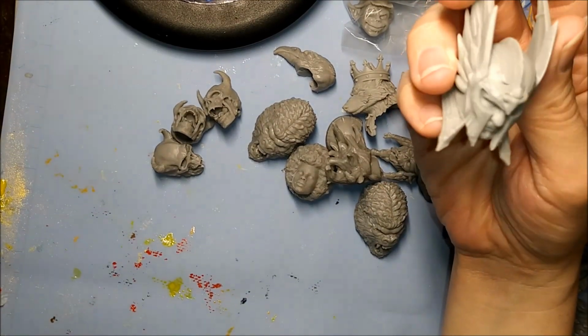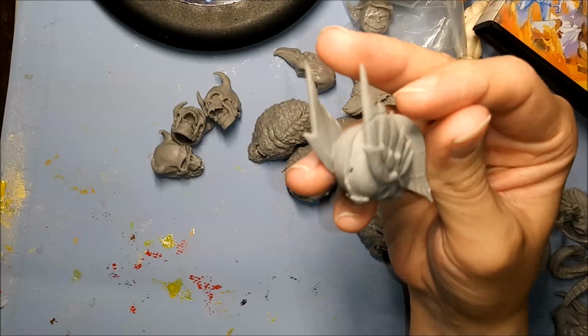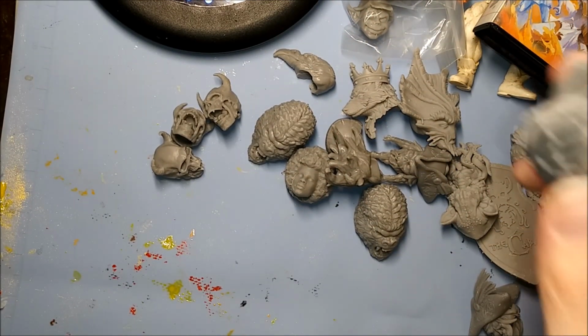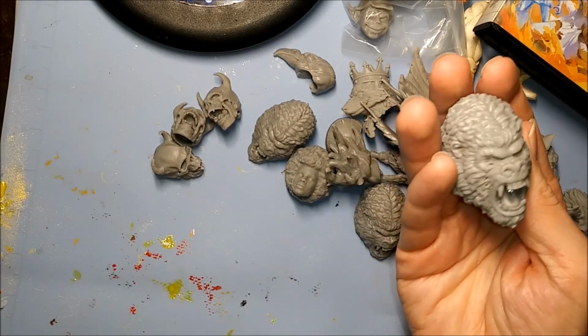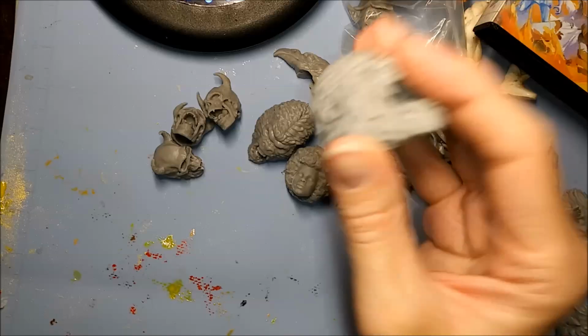Got this head, which I actually thought was really nice. The worst part is we got a line separation here. But that would be a super easy fill with epoxy. So I will definitely be fixing that, sanding that. Never mind this gorilla. I think the problem is here, we got some holes going in where it didn't fully fill that area.